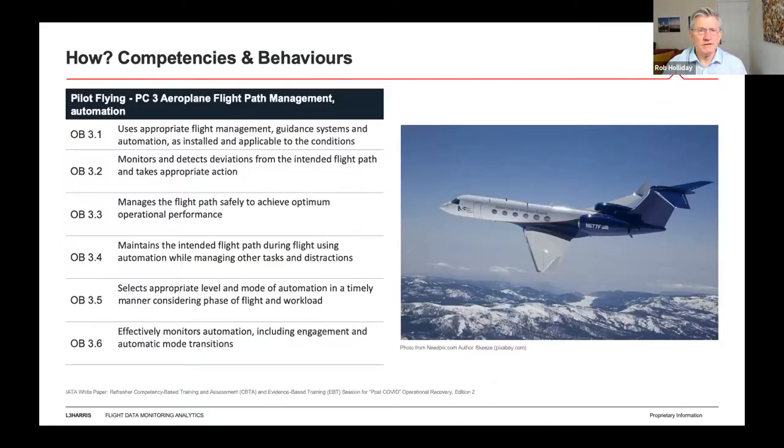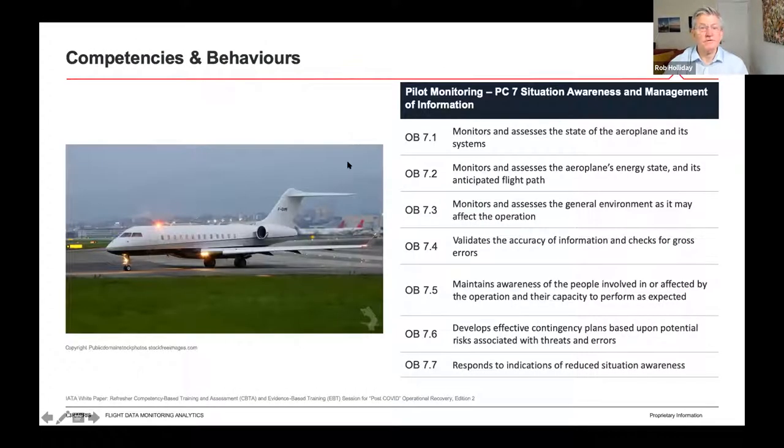So from the pilot monitoring's point of view, the situational awareness and the management of the information, the monitoring, all those monitoring behaviors that are listed there as a subset of this competency, they broke down as well, clearly not monitoring what was happening. And then if you don't see it, then the communication to the pilot flying that something needs to be done didn't happen.